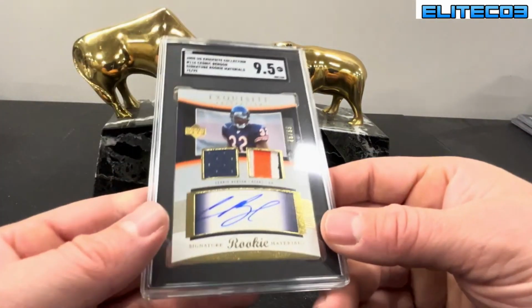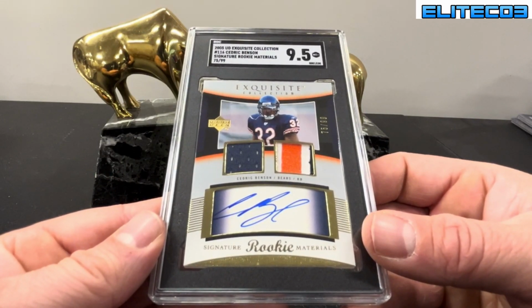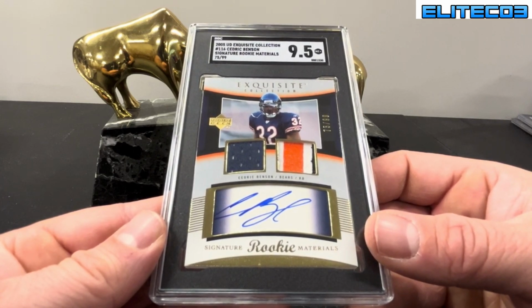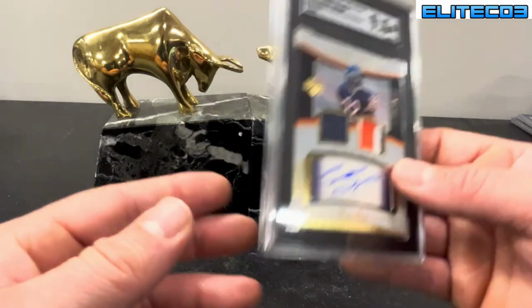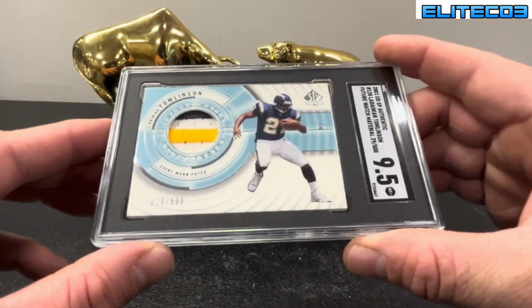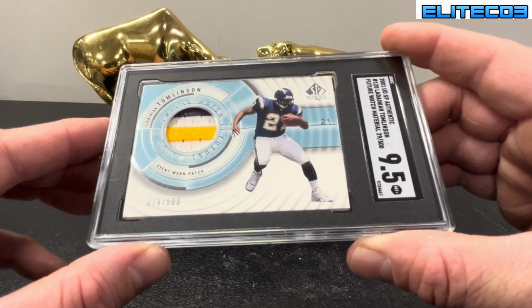Another Bear, Cedric Benson. Exquisite. The first year they did Exquisite Collection, and it was probably the most poorly designed year, in my opinion. LT Future Watch, 9.5. Nice patch there.